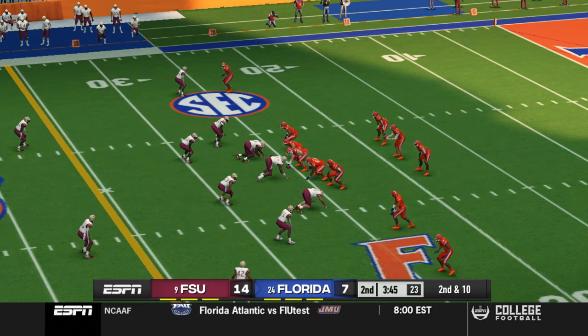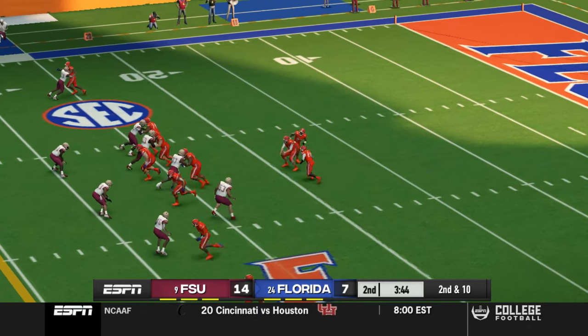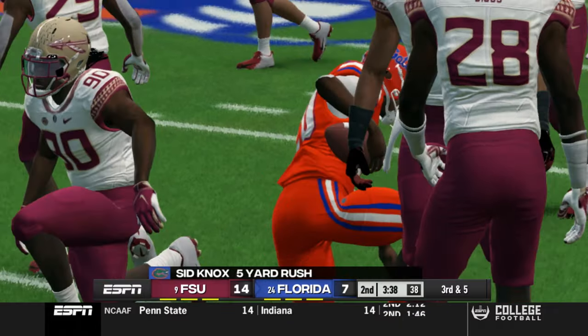Yeah, he didn't look very natural throwing the football there, and the result was an underthrow. Second down, 10 yards to go. Ball on their own 25. He takes it right side for a good game.